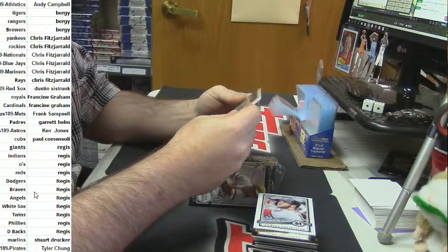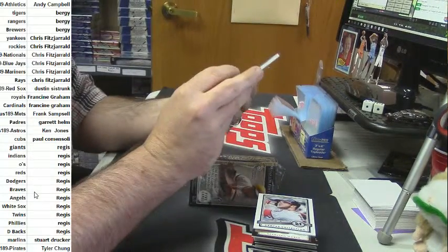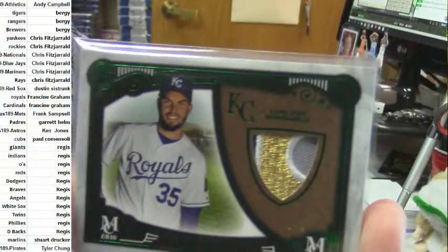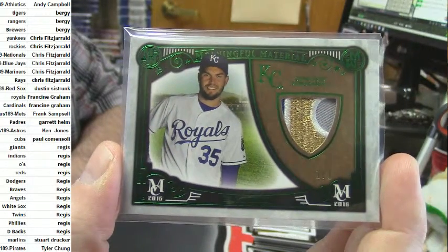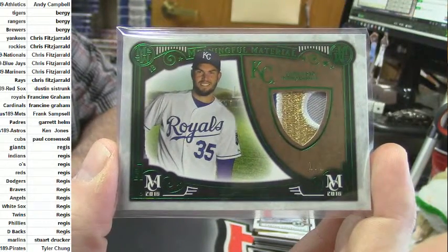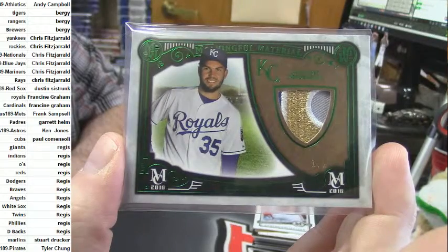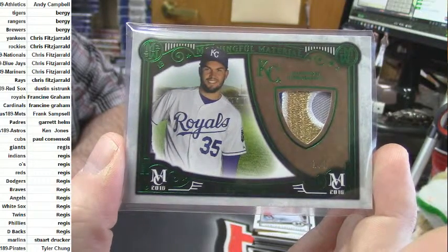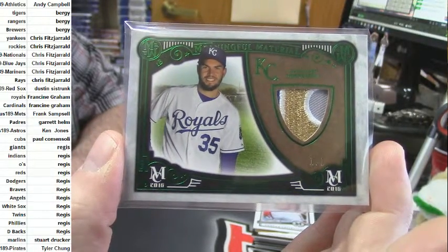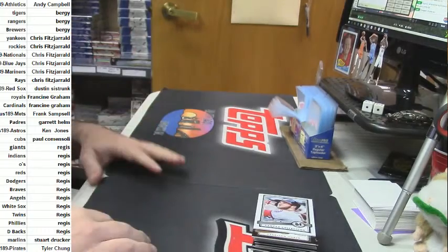Well, I woke you up for a Royals card. It is an Eric Hosmer. It is an eBay one of one. Four color, meaningful materials. One of one patch for Eric Hosmer. It's a nice card. That is a nice card. Uno e uno. There was some fanciness in this thing.